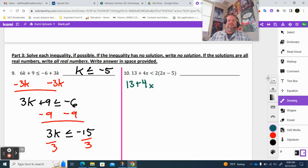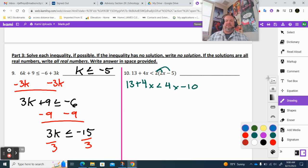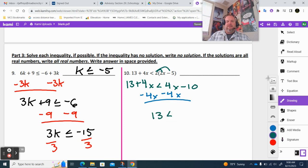All right, number 10, I'm going to leave the left side alone. Okay. I'm going to move all the variables to the left-hand side. All right, I get 13 is less than negative 10. Is 13 less than negative 10? And this is not a trick question. No. Okay, so we would remember you can write no solution. Actually, write no solution. You could do the circle slash, anything.